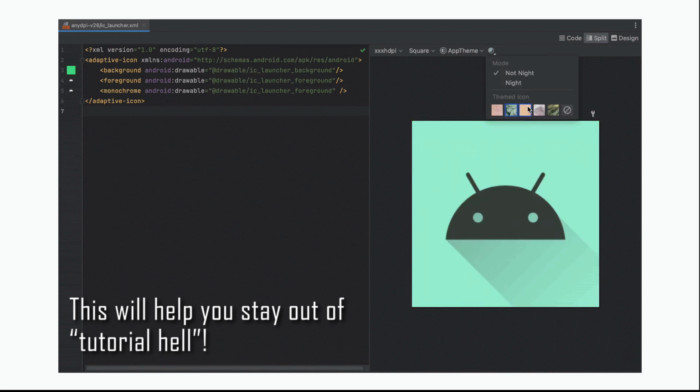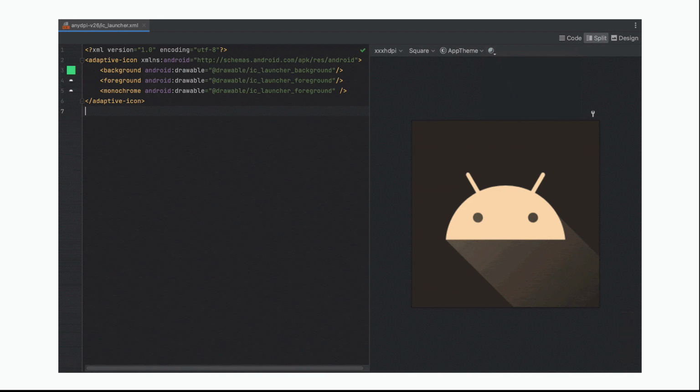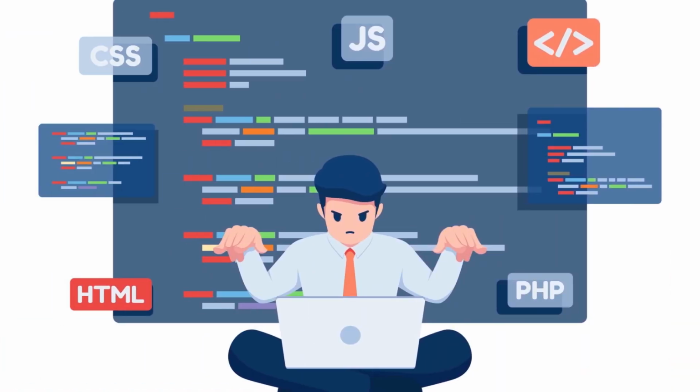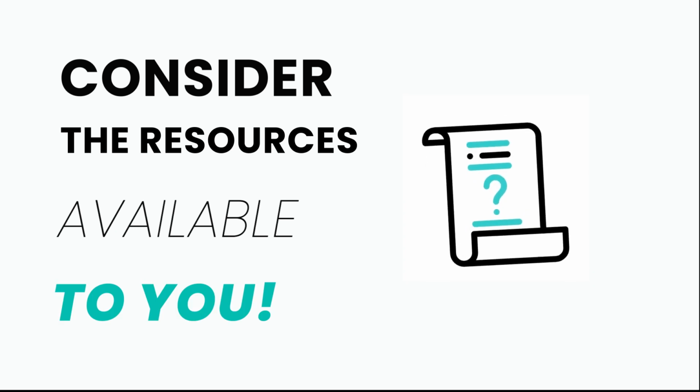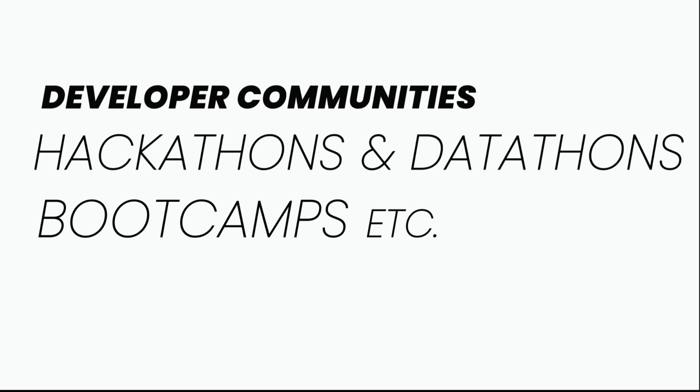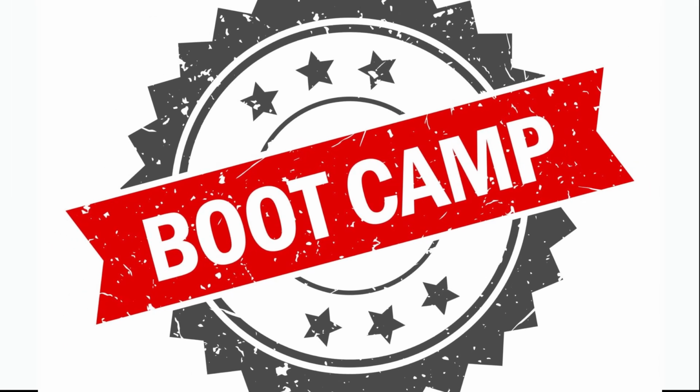You can explore the job market and industry trends. Look at job postings for the language in demand. However, keep in mind that technology evolves rapidly and new languages and frameworks emerge frequently. So, don't solely base your decision on current trends. It is also worth considering the resources available to you. Are there active developer communities or local meetups for certain languages? Access to learning materials, tutorials, and documentations can greatly enhance your learning experience.